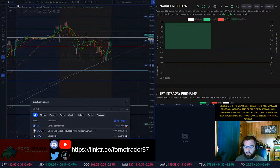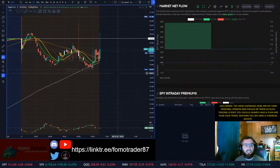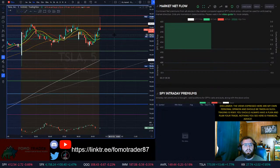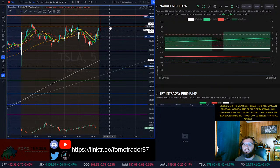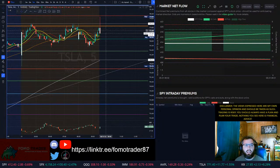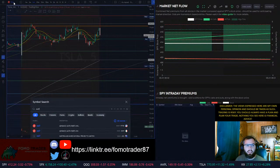So flipping back over to Apple, we've got the same thing going on here. And if we look at Tesla, same thing. Popped up. No confirmation here. If we would have entered this trade, it would have gone south fast. This is why it's always important to wait for confirmation on a trade. And as you can see, Tesla reversing.